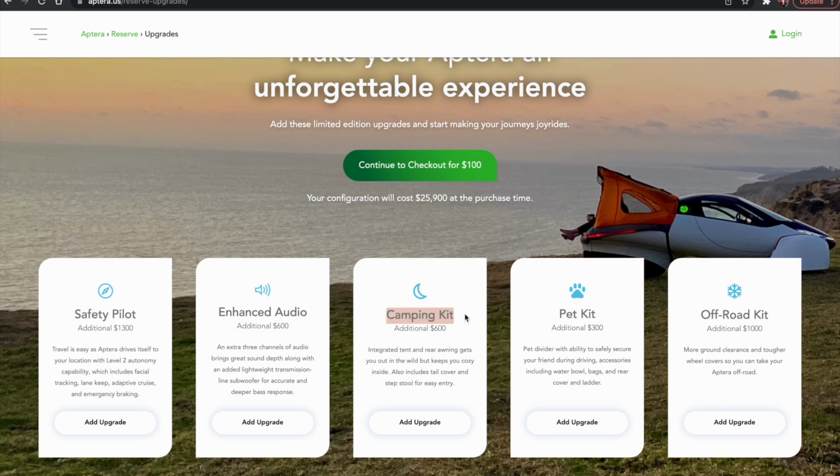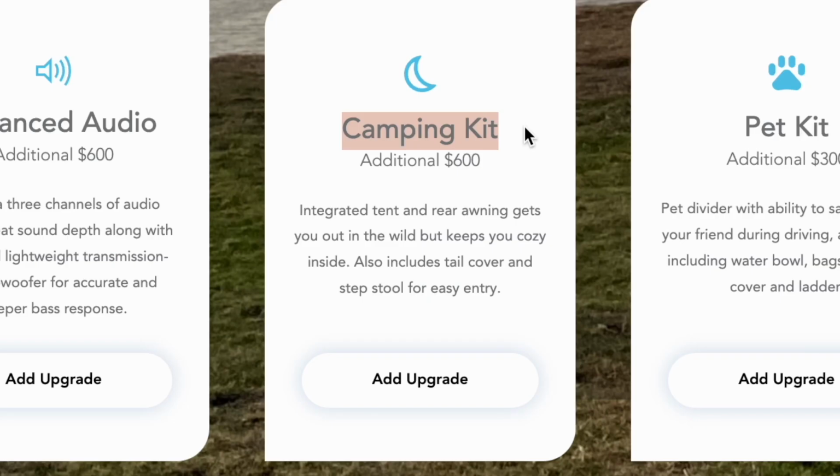Okay, so next one's a camping kit. This is the one I'm ordering. Integrated tent and rear awning gets you out in the wild, but keeps you cozy inside. Includes tail cover and step stool for easy entry.